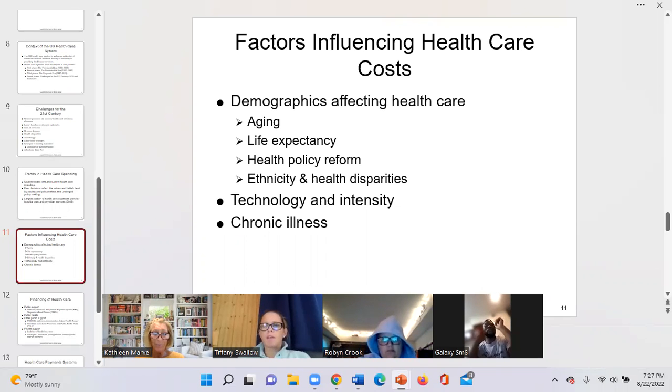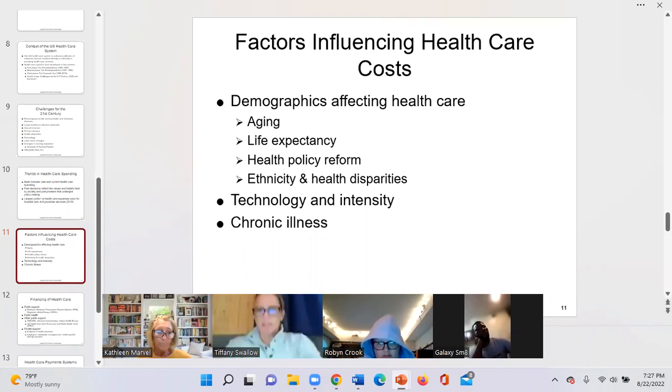Sure. With baby boomers being on their way out, and I don't mean that offensively, I mean it in general, the older population that are really sick, how will that affect it? Since a lot of dollars go to that aging population, as those baby boomers become towards the end of it, does it kind of backpedal and things decrease in cost?